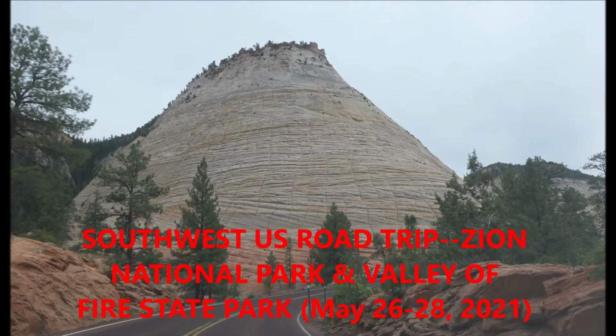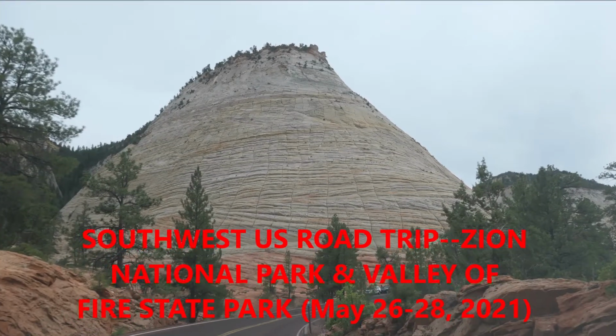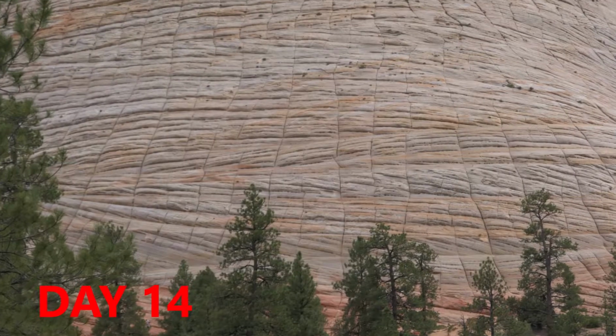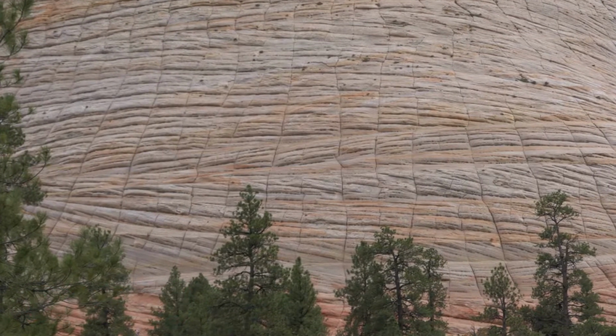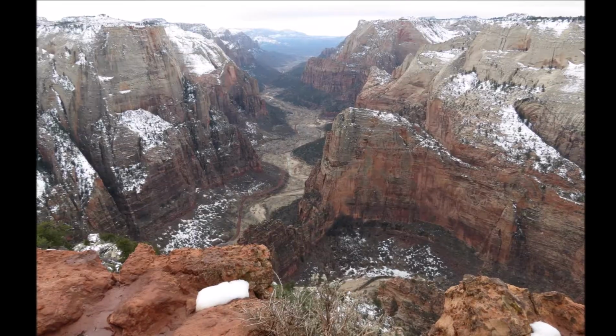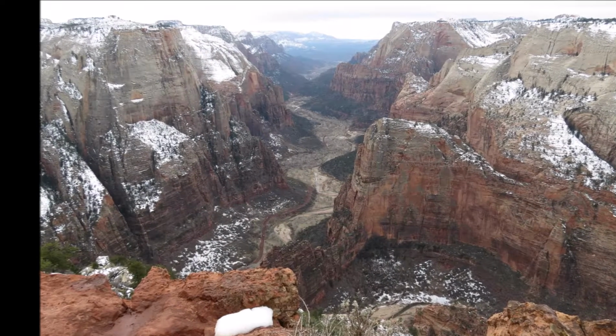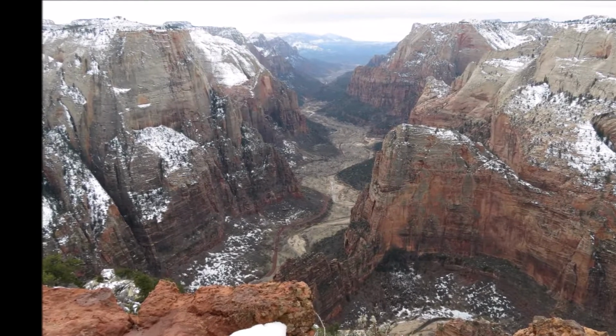Well, Amy and I are winding down our Southwest trip by going to Zion National Park. Here's one of the big dome mountains that you see going in a close-up, which is called a checkerboard, and Zion Canyon, of course, on another trip, 2014 with snow.